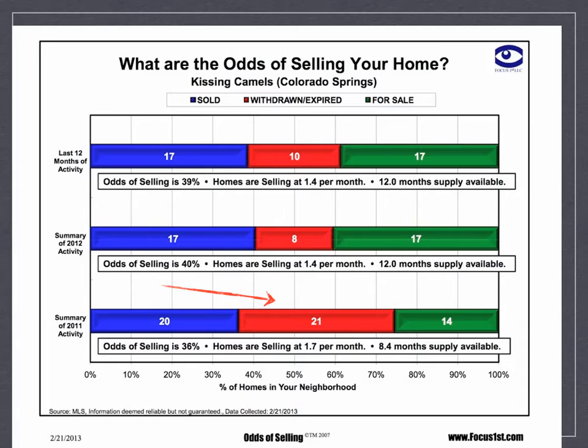And it should be noted that the odds of selling increased slightly to 40%. If 40% sounds small, it is. The average for the city of Colorado Springs in 2012 was 63.8%. That was the second highest probability of sale that we'd ever seen in the Pikes Peak multiple listing system. But when you consider that the average sales price in Kissing Camels is almost 3 times that of the city's average sales price, 40% is not bad.